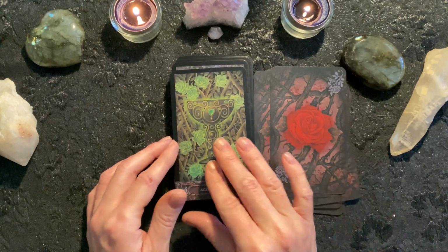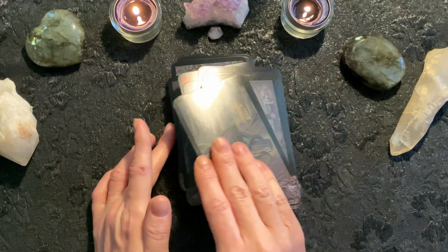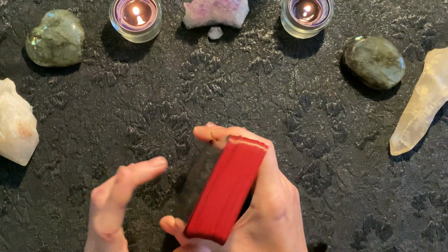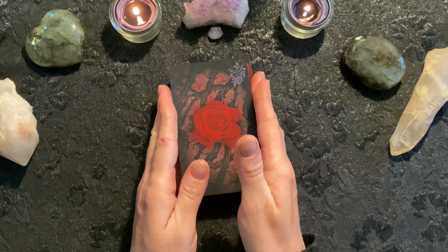Yeah, so that is Tarot of the Vampires, and that is it, I do believe, in my dark named, dark themed, and dark coloured decks.